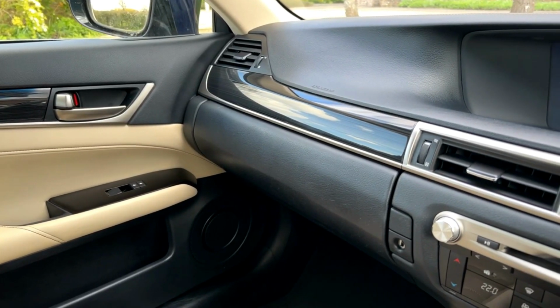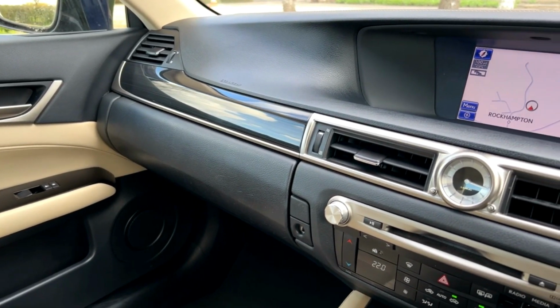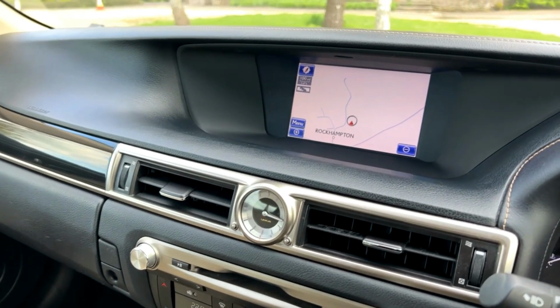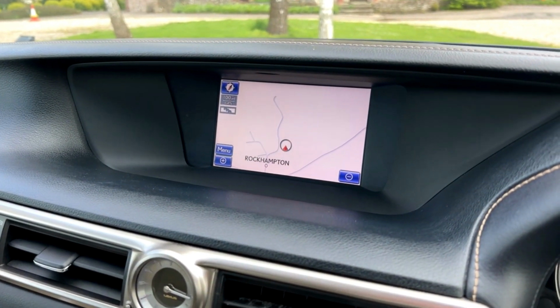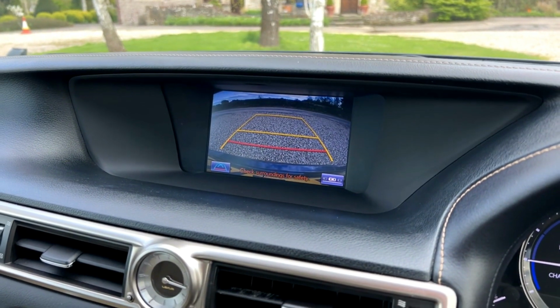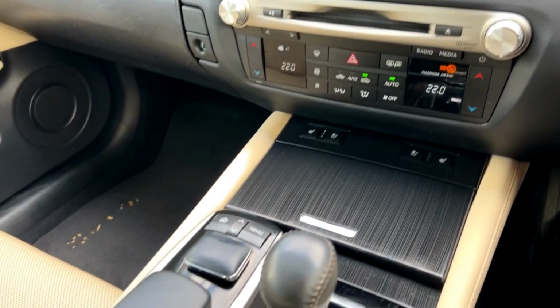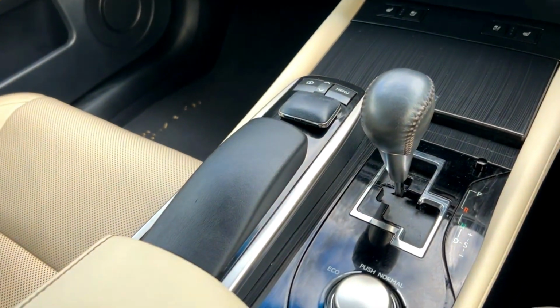Right, so inside the car now, what a beautiful interior it is. Engine's running now, by the way, so the dashboard can be seen illuminated. You can see there, sat nav working exactly as it should. Just pop the car into reverse, you can see there, rear camera working exactly as intended as well. But it is in beautiful condition.